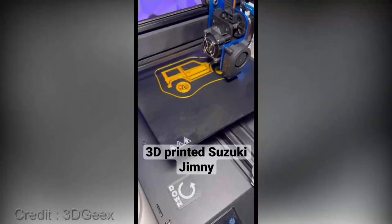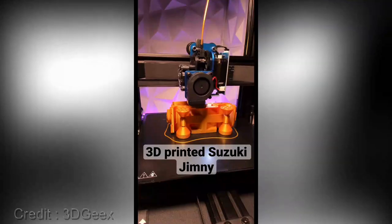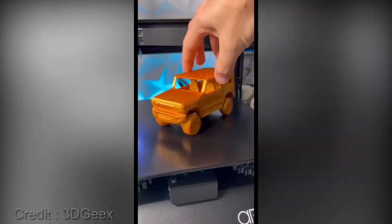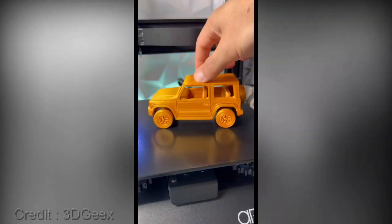Are you curious about 3D printing and how it works? Look no further. In this video, we'll take you on a journey to explore the fascinating world of 3D printing and show you everything you need to know about this incredible technology.